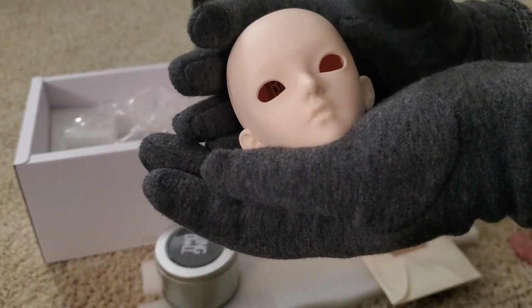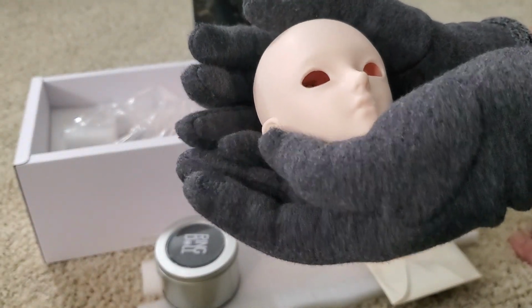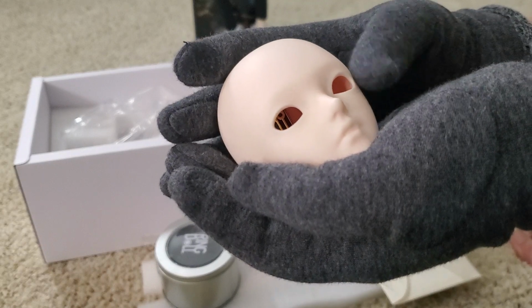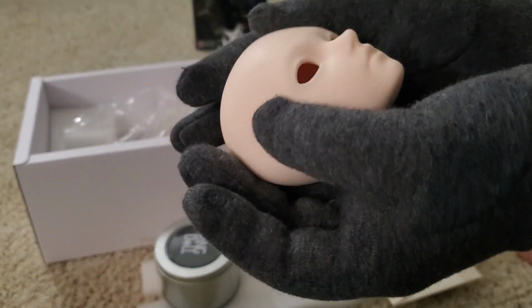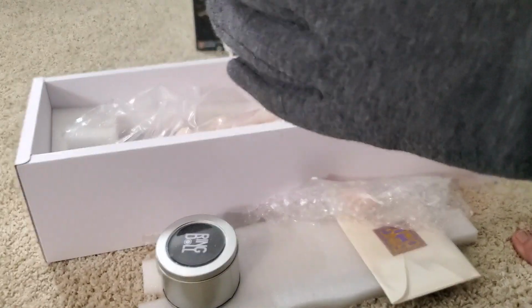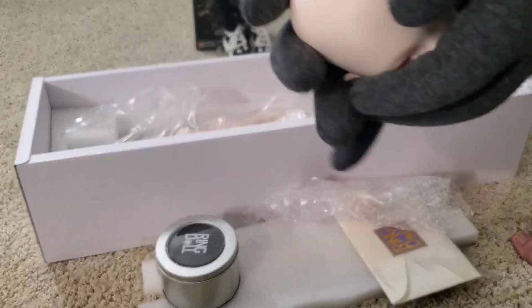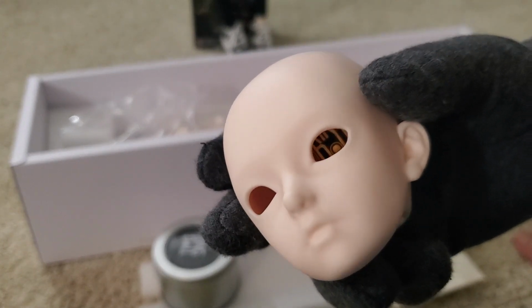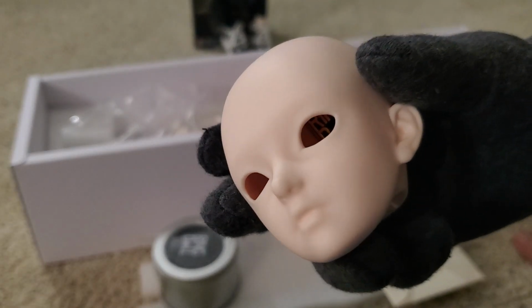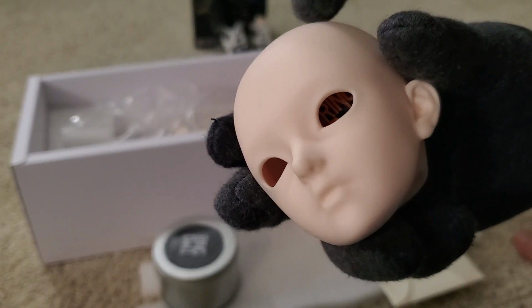And you can see that the reason I chose the Knight of Spades was because of your eye shape. Usually the girl dolls do have bigger eyes, but I actually kind of liked what they had going on with this one. And as normal, you can actually see it from the eyes. I don't even have to open the head, but you can see Ringdoll's seal at the back of your head.